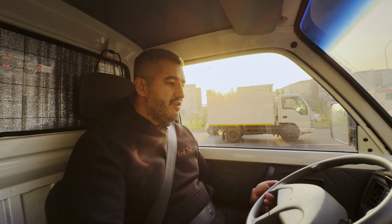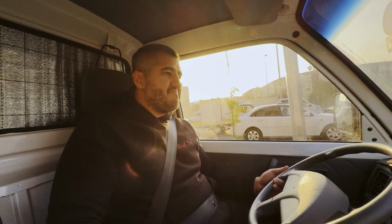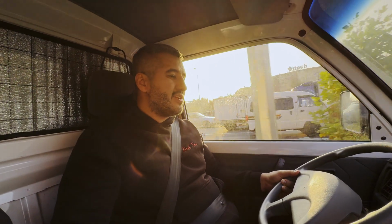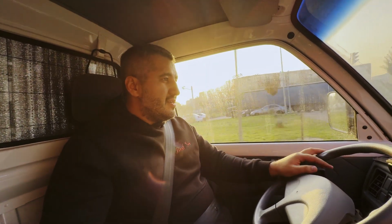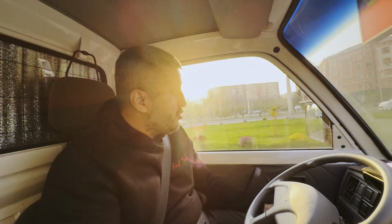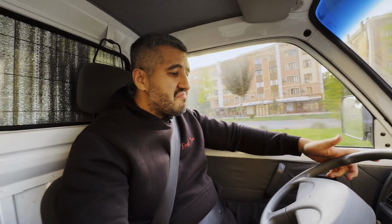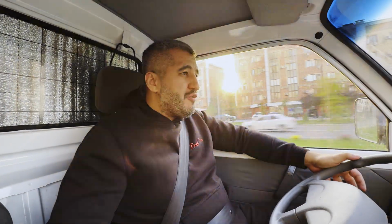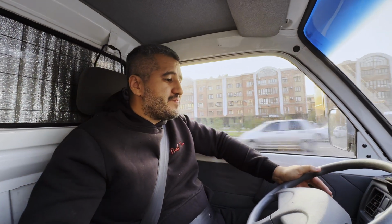If you buy it for delivery in the city and move around furniture and stuff like that, yeah, no problem, it can handle it. Fuel consumption is very low. Of course, there are some wonderful creature comforts like you can open and close the window manually. There is a heater, but it's not working. Smell of the fuel, or in our case it's methane gas.